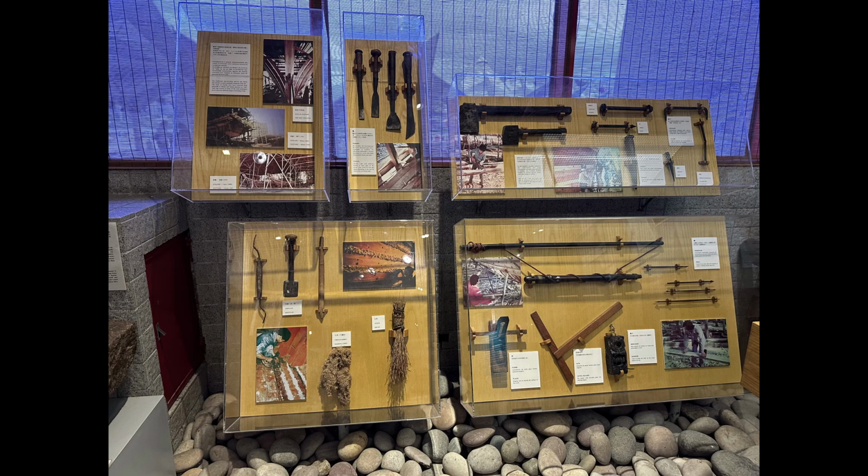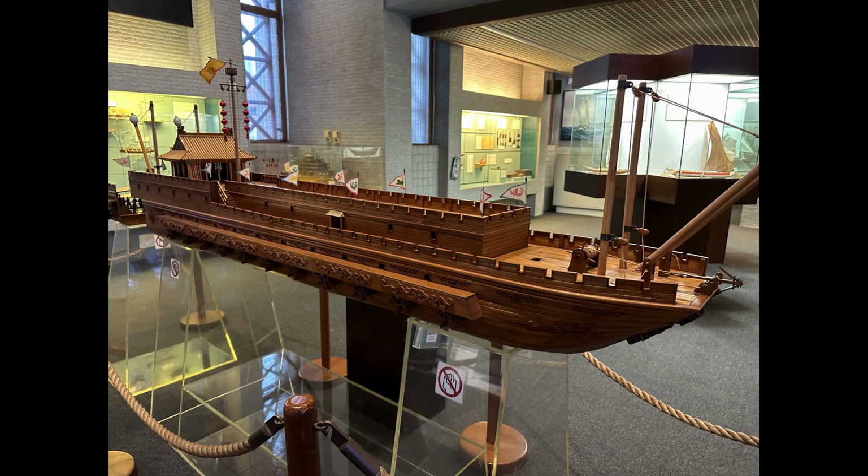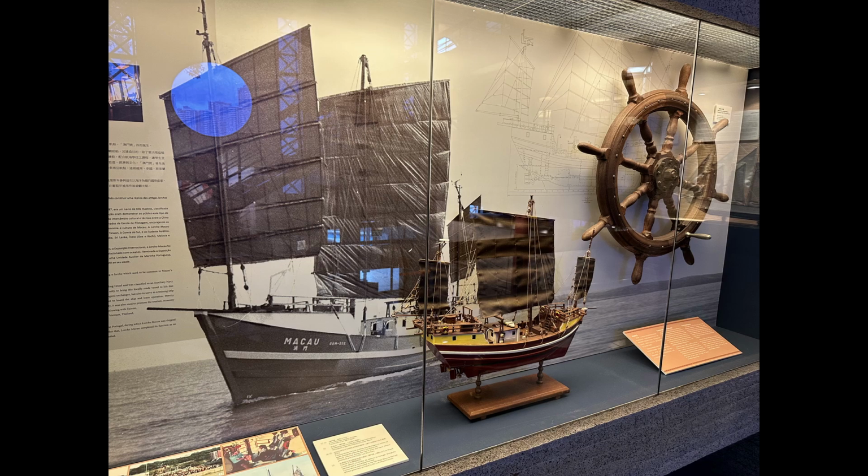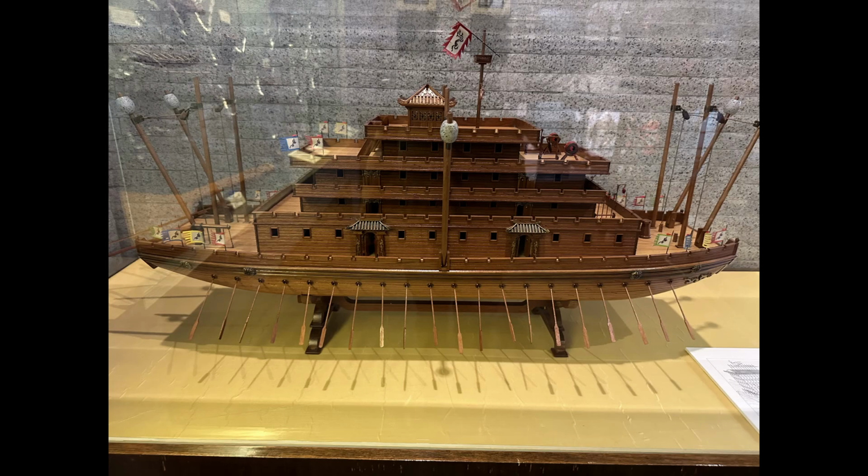The Maritime Museum in Macau is a fascinating place that showcases the city's deep-rooted connection to the sea and its rich maritime history. Located right near the Ma Temple, it perfectly ties into the story of how Macau developed as a major port. Inside, the museum features a wide range of exhibits, including traditional fishing boats, ship models, navigation tools, and historical artifacts that highlight Macau's role in trade and exploration.